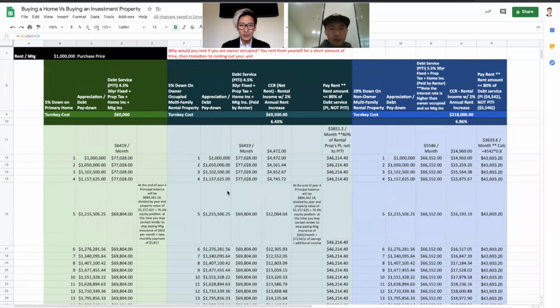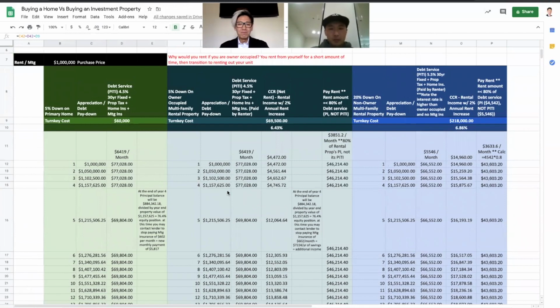Now, what if you said, okay, I want to buy an investment property, rent out that property, and subsequently rent a place for myself to live, because this way I may be able to earn more money? Let's look at the math. Same scenario, 5% down, but the only difference is now you're buying a multifamily residential rental property.